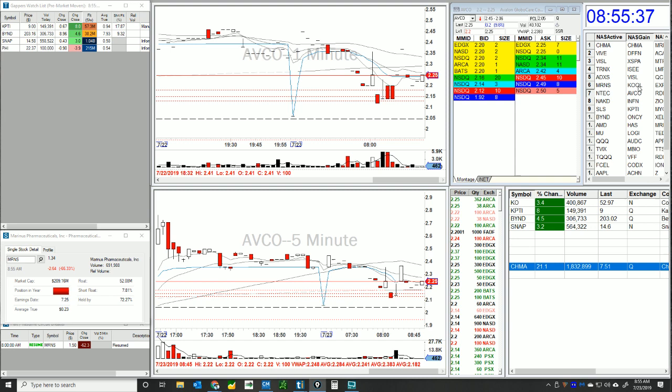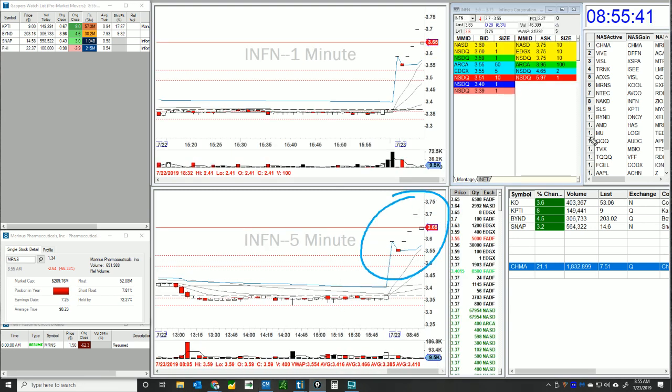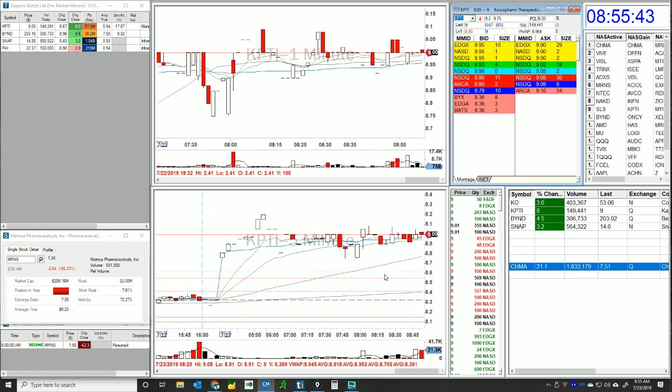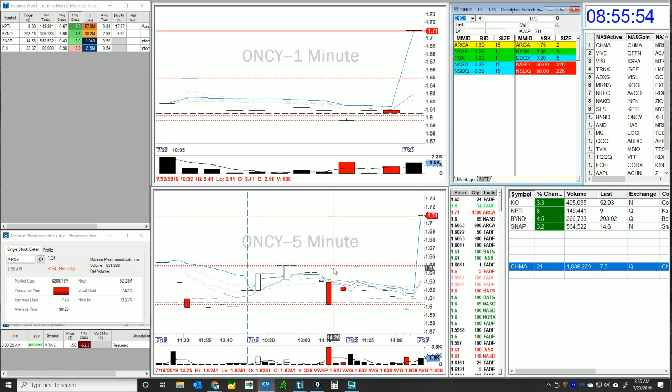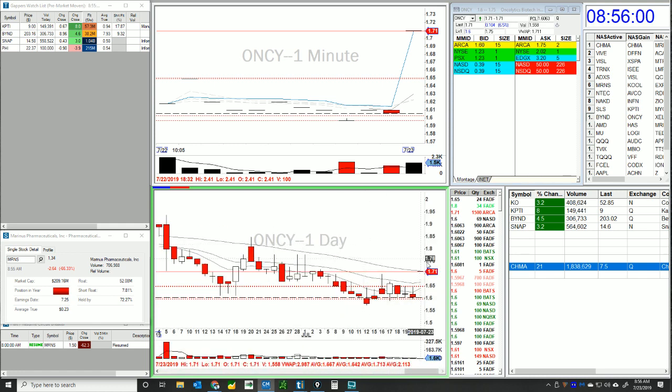So next we have INFN, also horrible pre-market action, nothing going on there. KPTI we have here, still not looking great, starting to pick up some volume, but this pre-market activity is looking pretty crappy. And the last one here, ONCY, also no activity, not looking great. All right, folks, so that is what we have.